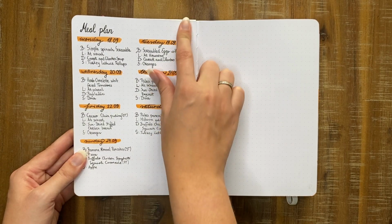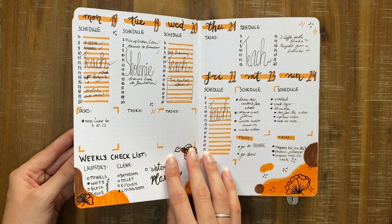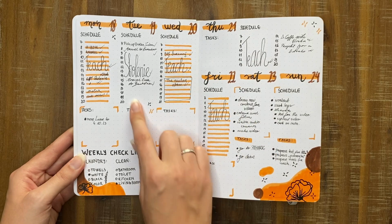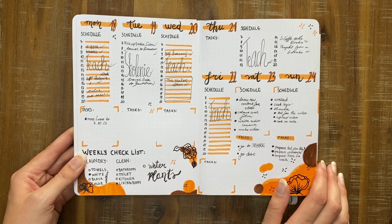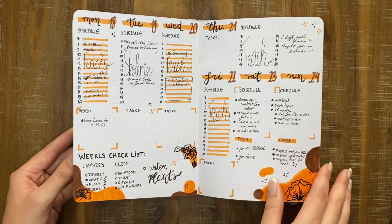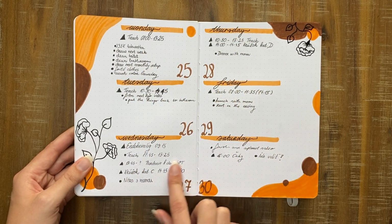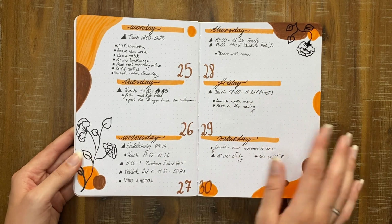Here's my meal plan, and now let's move on to the next weekly setup. I tried a scheduled time layout here, but I didn't really like it. I think it took up too much space that wasn't used properly. Finally, here's my last weekly spread, which I think worked a little better than the previous one.